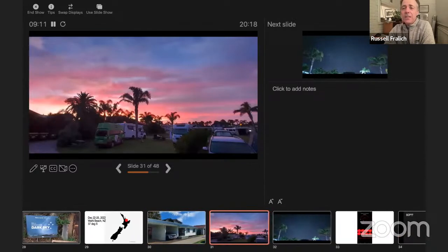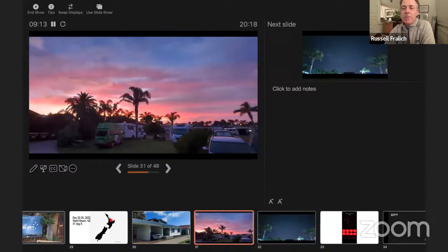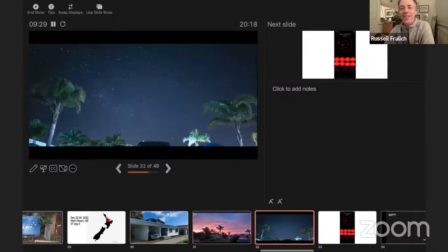Very nice. This is 5 a.m. in the morning, because of course it's almost at summer solstice there. Or actually, it was summer solstice, the 21st or 22nd. Those are some of the other camper vans, and they have palm trees everywhere, which we don't see too many of in Montreal, unless they're indoors.